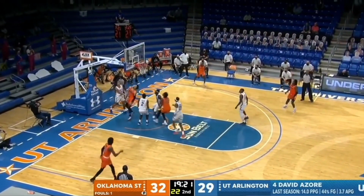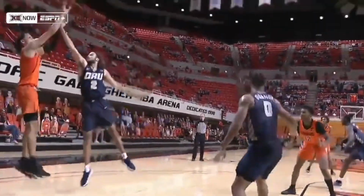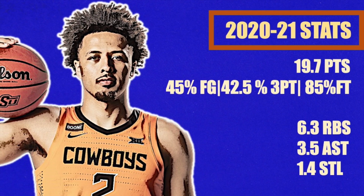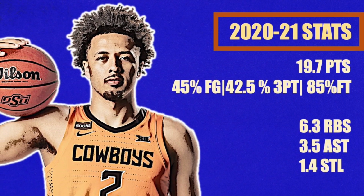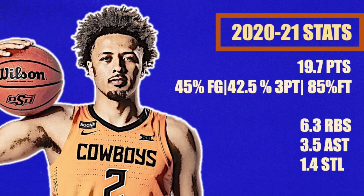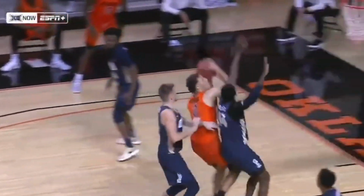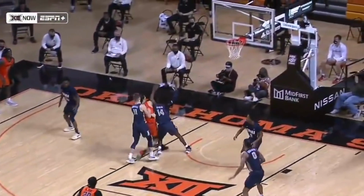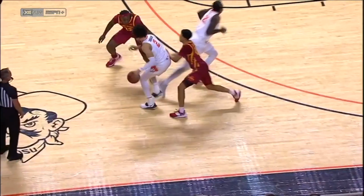Despite playing on an Oklahoma State Cowboys team that lacks talent, Cunningham has led them to an impressive 18-7 record on a fantastic stat line of 19.7 points on 45% efficiency, 6.3 rebounds, 3.5 assists, and 1.4 steals. He can single-handedly get his team wins by playing both ends of the court and knows how to seal the deal offensively at the end of games. I mean, the kid can do pretty much everything.